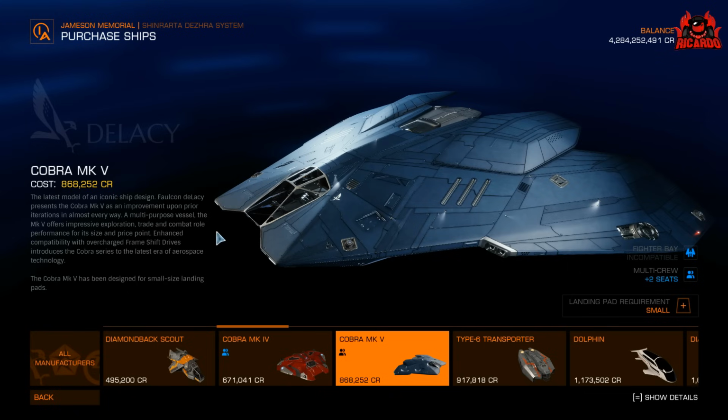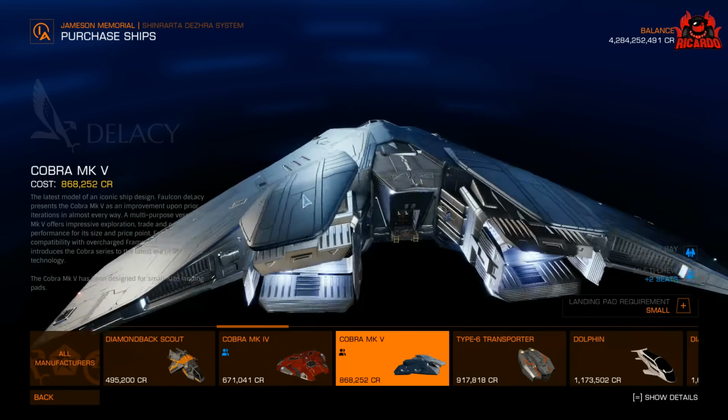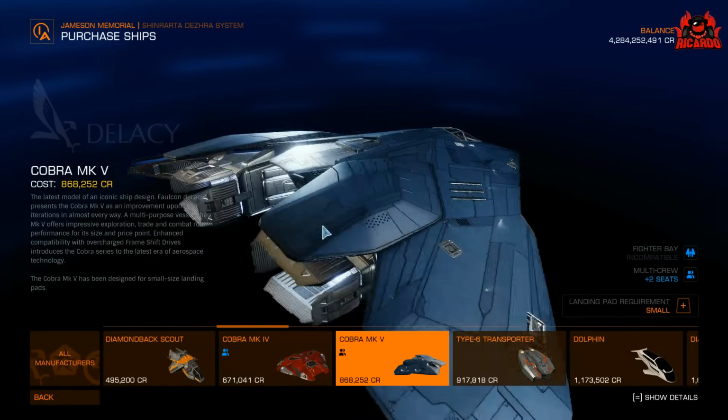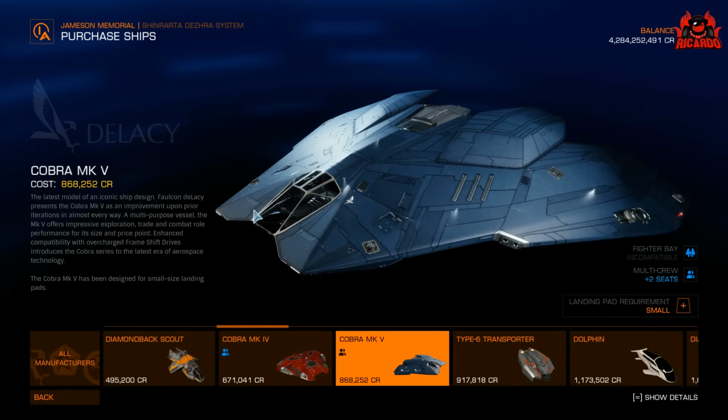There you go. And of course, if you press the equals key, once we have a good spin around this, whoa, look at those engines. Isn't it fantastic, right? Nice looking ship. And I haven't been the greatest proponent of a small ship in-game, but it does look nice.